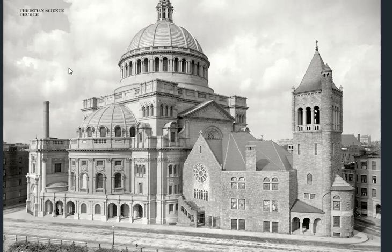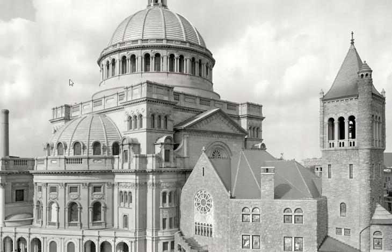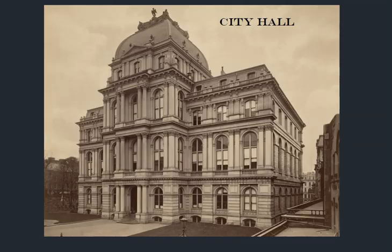Christian Science Church. Not bad for a church, eh? Not bad at all. Looks like two churches. Yeah, possibly. Fantastic resolution on this one as well.